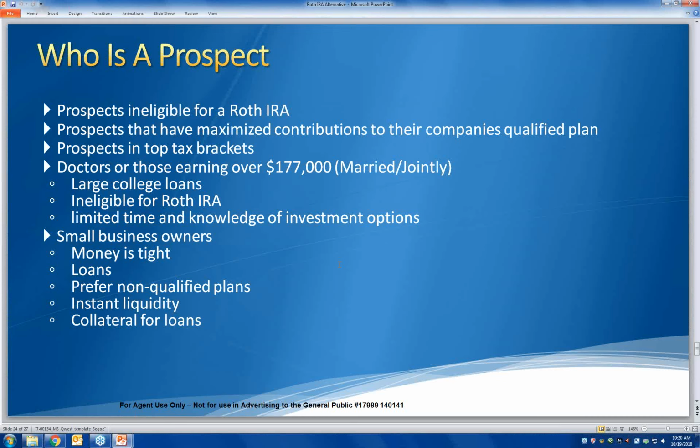Any type of small business owner where money is tight, maybe they need to put in $300-400 a month, and just let that continue to build. It's better than putting it into a savings account, which earns almost nothing. It's a great opportunity to put it in life insurance where it's able to earn a safe guaranteed rate, and also a great opportunity on the non-guaranteed side to build income. Any loans, obviously we prefer non-qualified plans on this. There's instant liquidity for the client. And then they can, of course, use this life insurance policy as collateral for any outside loans as well.